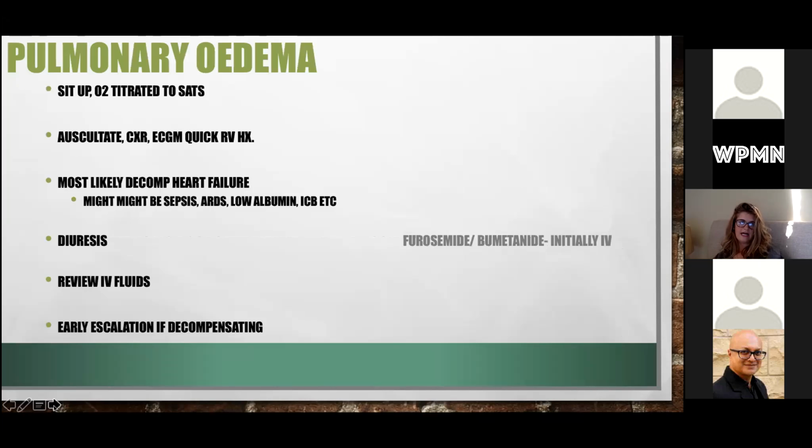Pulmonary edema, I would imagine you've done loads of sim on this, but essentially fluid on the lungs. So you want to get oxygen in and you want to make it easier for them to breathe, so you're going to sit them up. You want to listen. Can you hear crackles bilaterally? If you can get a chest X-ray at the bedside, or if they're not too sick, send them down to chest X-ray, and an ECG, just to make sure they've not got an arrhythmia precipitating that heart failure, and a really quick review of the history, whether they're in hospital, do they have heart issues, etc.